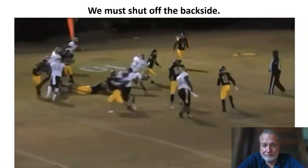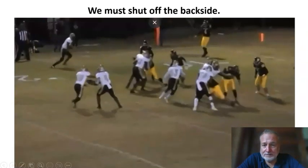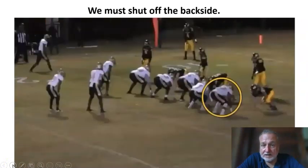Good wrap. I'll come back to that wrap in a minute. We're talking about wrapping. See? That might be a touchdown. Dang sure going to be a first down. That's the first down marker right there. Okay?